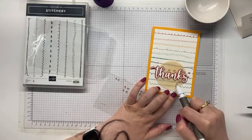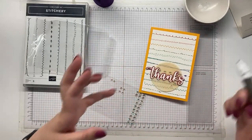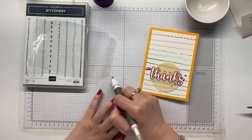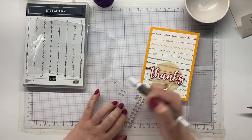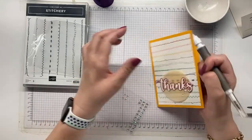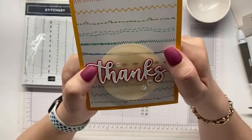Because there is so much going on with this card, so many colours, just using the iridescent rhinestones will help to corral your eye to the banks.